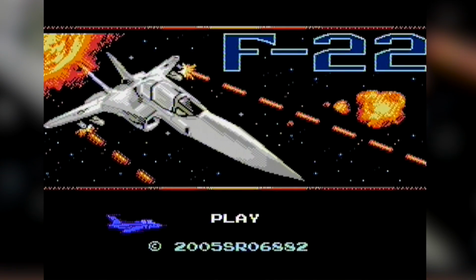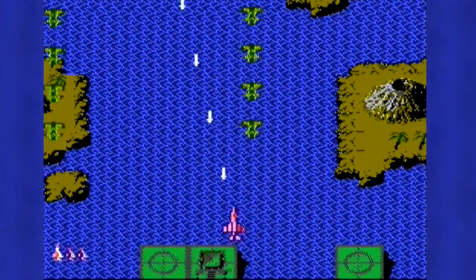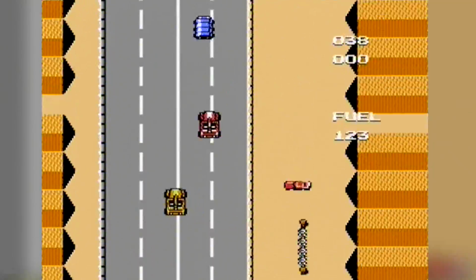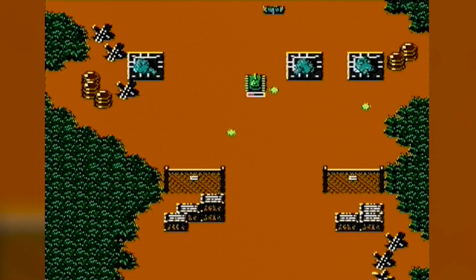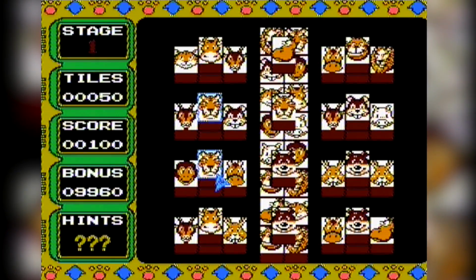Let's start with number 1, F-22. Nice title card, good pink plane as the main character, but it's just another standard shooter. Racing Fighter sees you attempting to control a car that is hurtling down a road. Emphasis on attempting. Vanguard is a solid enough tank shooter, and Animal Blockers is just mahjong. More like marong. Hey, they can't all be winners.